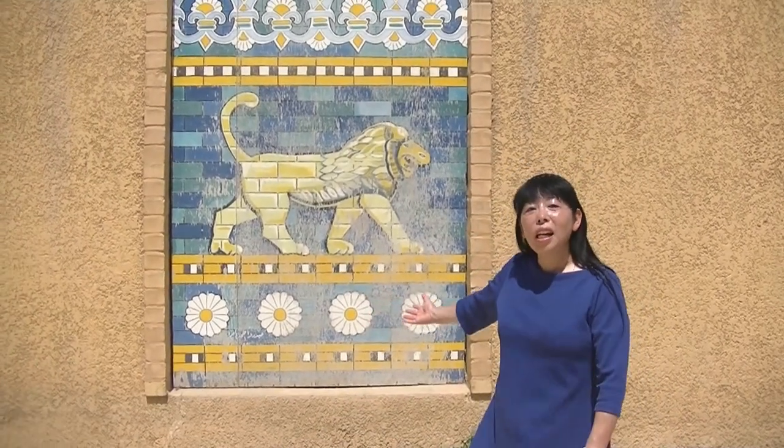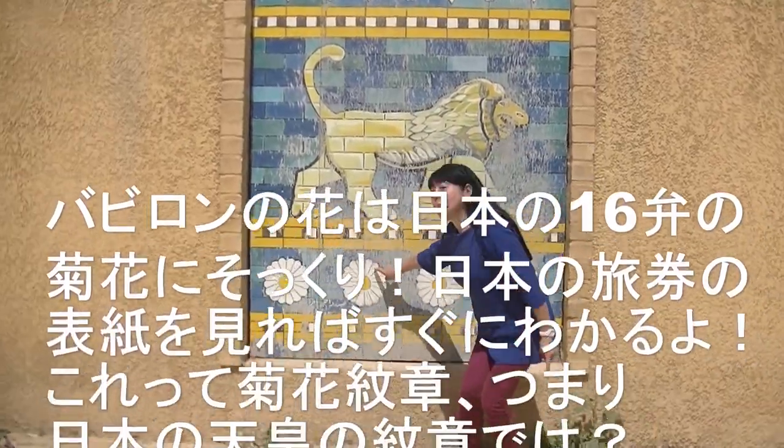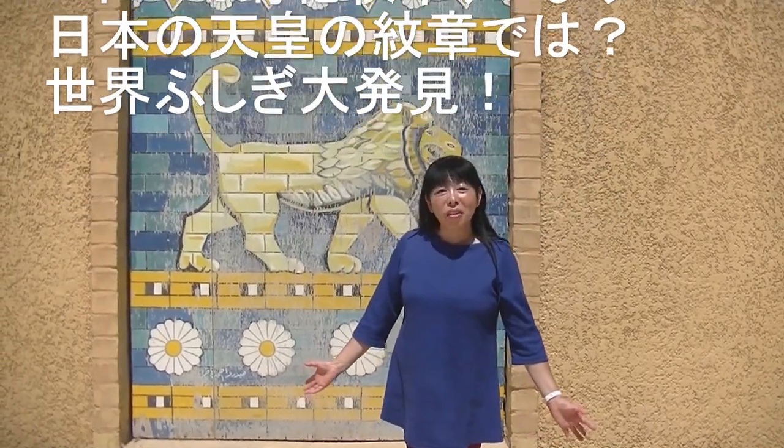These flowers are chamomile flowers with 16 petals. This is similar to Japan's chrysanthemum throne. Your chrysanthemum also has 16 petals. This is the symbol of Babylon in Iraq.